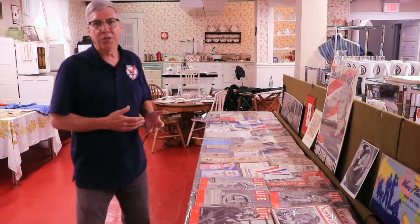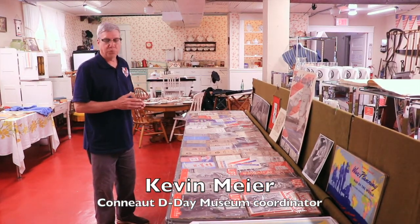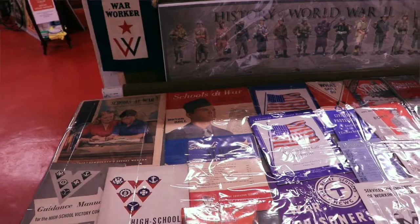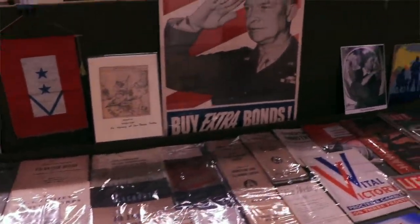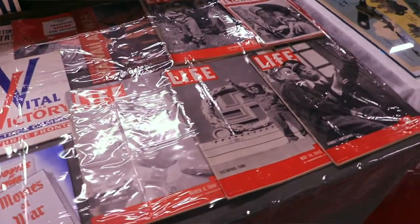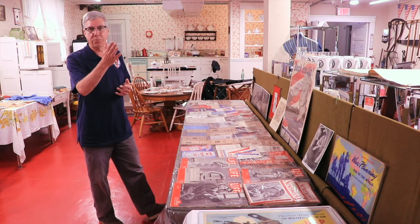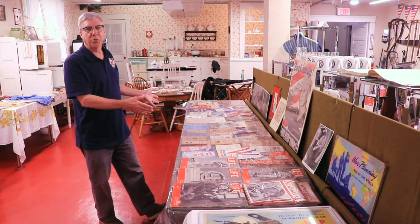We have a very large collection of paperwork here at the museum, including original World War II posters produced by the government, as well as Newsweek and Life magazines, but a lot of official paperwork issued by the government explaining the war, explaining what needed to be done, what you could do to help. Most of these items have been donated to us from the Geneva Public Library, a very large donation that had come their way that they passed on to us. And as you move through the museum, you'll see lots of posters, originally framed posters on the walls, as well as displays of paperwork similar to what we're seeing here.